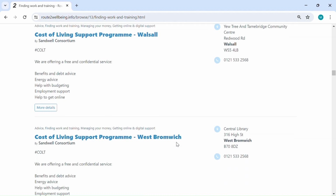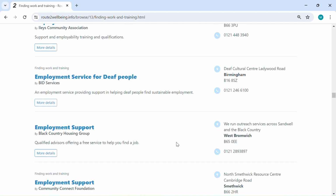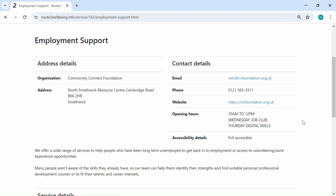Once you've found something that looks interesting, for example this service run by the Community Connect Foundation offering employment support, you can find more details by clicking on the name of the service in bold blue writing, or the box below it which says More Details. This takes you through to a new page which gives you much more information about what's being offered.